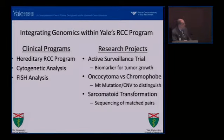And then sarcomatoid transformation is one of my big areas of interest, and Rick Lifton has taken a couple samples that I had studied over the past couple of years, and we've actually done exome sequencing of the matched clear cell and the sarcomatoid region from the same tumor, 25 matched pairs, so we can understand the explosion that takes place in these tumors.